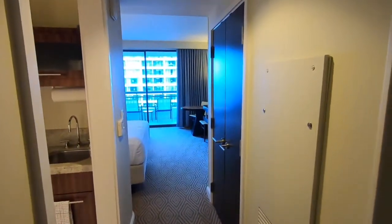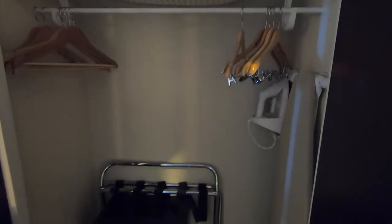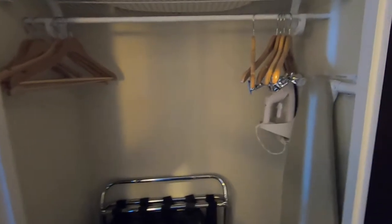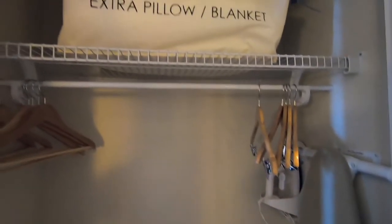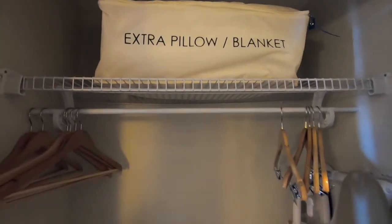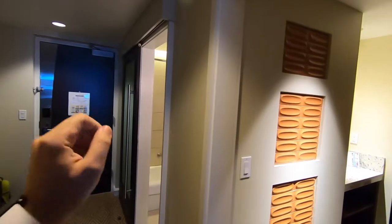And then on our right hand side up here is the closet area. So this is where the safe and the luggage rack, some hangers, ironing board, and the bedding for the pull-out couch is all in here. And then behind me, for reference, there's the bathroom, there's the front door.